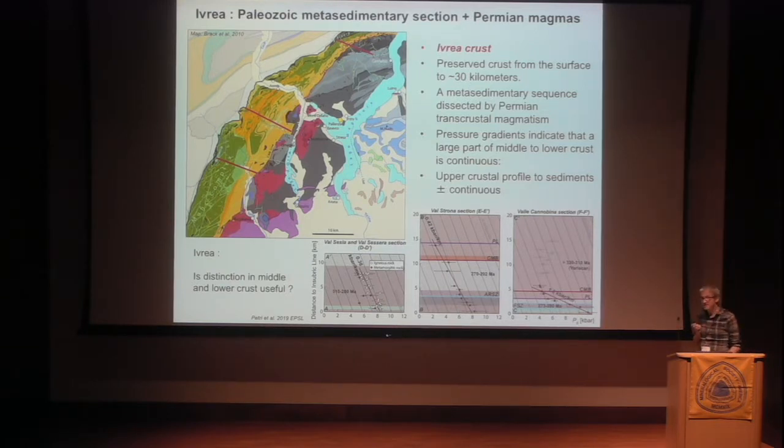The nice thing about this section is that we get magmatic systems from the base of the crust to the upper crust and even to the volcanics. So we can distinguish old crust in here, pre-Permian, compared to what was added in the Permian and ask ourselves, is there a difference? Does it look similar? Is it necessary to distinguish the different reservoirs?